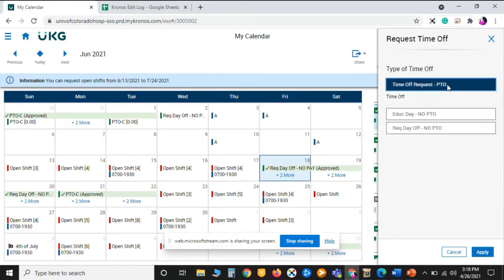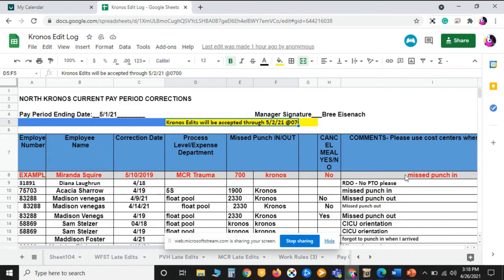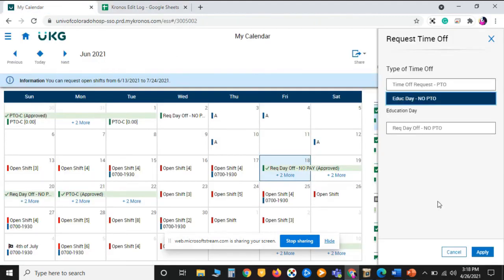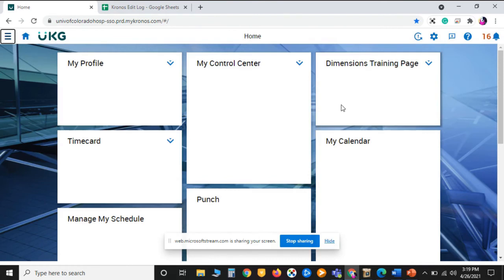Now, if I hit time off request, that means that I want to use PTO, and I'm not going to meet my FTE. And education day just means like I have a class, I have BLS, ACLS, something like that. This also notes to us that I'll be putting in an edit on this edit log to say this was the day and this was what I did on that day and why I punched in and out.